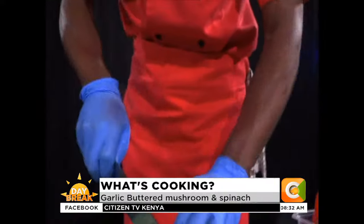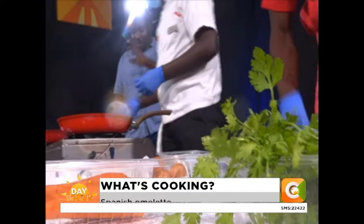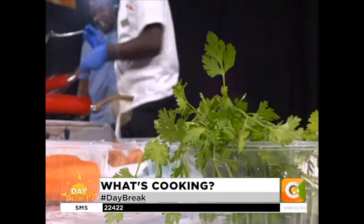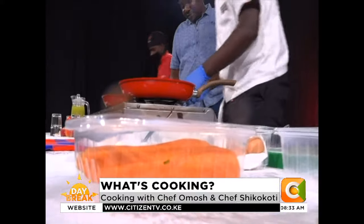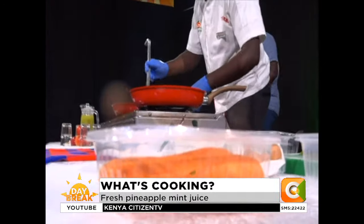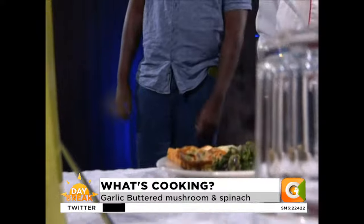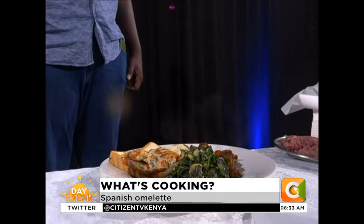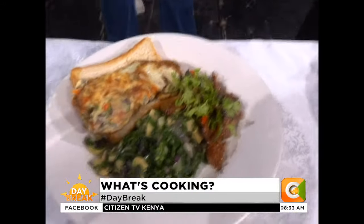The chives? Chives. Some call them the young one of onions. The green onions. The small ones. Wadogo wa onion. Good to go. Yeah, that's good. Unasongesha kidogo. Unawekelea ikiwa sizzling. Sizzling. Unaongeza cilantro. Nama ni coriander. Coriander.